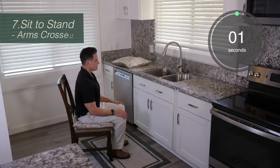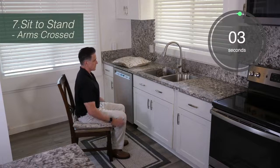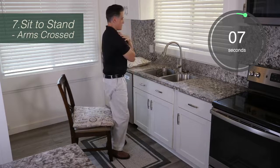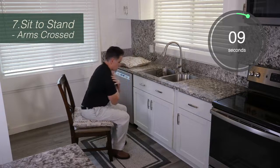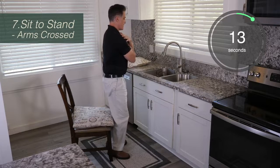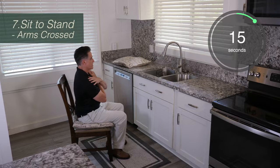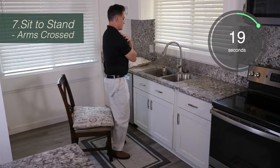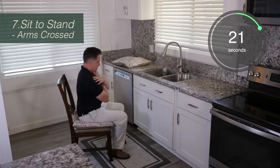The next exercise is to perform sit to stand with your arms crossed in front of you. Now, it's okay to have 1 or 2 pillows underneath you depending on your ability level, but for this level 3 exercise, you definitely don't want to push off the chair. You want to cross your hands over your chest and come to standing.